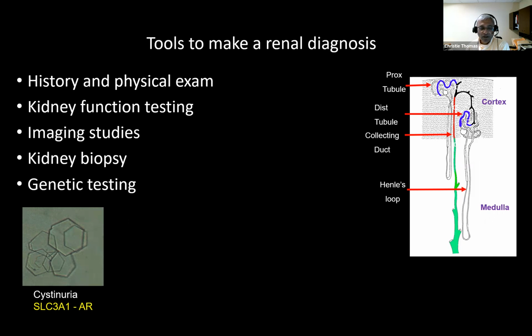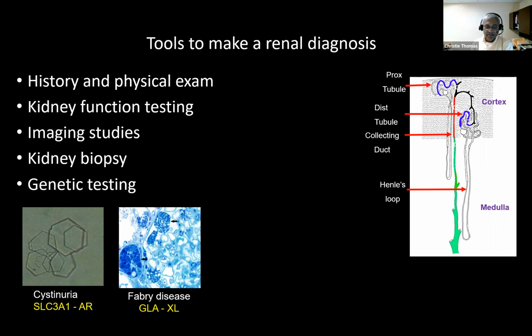And here is an example of what the urine of a patient with cystinuria might look like under the microscope. They have these classic pathognomonic hexagonal crystals of cystine, only seen in the genetic disease cystinuria. And I've given you the commonest cause for cystinuria, which is a biallelic variant in the gene SLC3A1. Fabry disease, another genetic disease, that's an X-linked disease, and this is a kidney biopsy showing you these podocyte and endothelial cell inclusions that are characteristic of Fabry disease. Under electron microscopy, you would see these lamellated inclusion bodies, which we call zebra bodies. This is a light microscopic image.